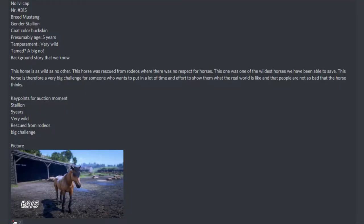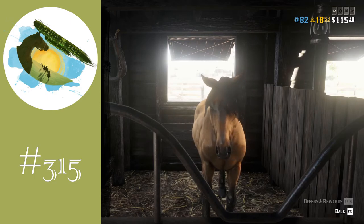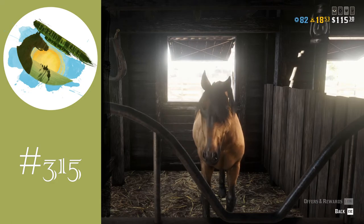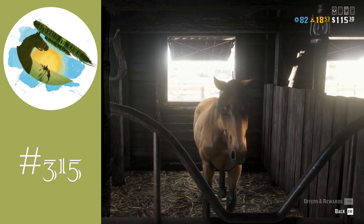Okay. Next horse is number 315. It's a lovely Mustang stallion. He is 5 years old and is a very wild one. Let me see you, Dan. He was rescued from rodeos. So he's actually a big challenge. If you feel up to it to work with this lovely horse, he's for 500.